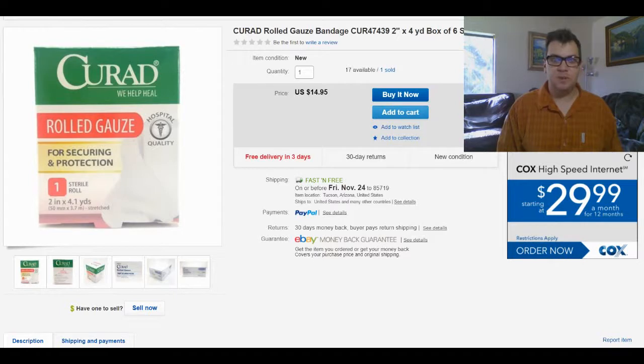I mean, this is legitimate medical supplies. It's sterile. It's sealed. Meaning I bought it at a thrift store, but it's new in the package. I made sure all of it is in really good condition because I don't want to sell medical supplies that are unsanitary or something like that. So the reason I'm showing you this is I'm super excited. I finally sold one for $14.95 plus free shipping.